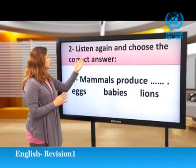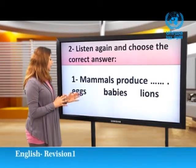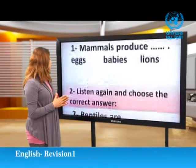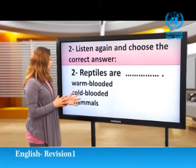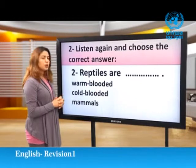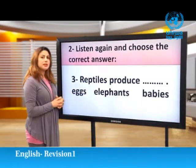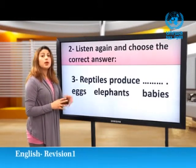Next, listen again and choose the correct answer. 1, mammals produce eggs, babies, or lions. Number 2, reptiles are warm-blooded, cold-blooded, or mammals. Number 3, reptiles produce eggs, elephants, or babies. Again, reptiles produce eggs, elephants, or babies.